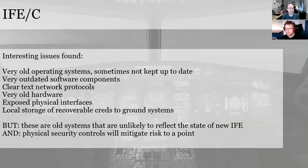Really, to sum up then, definitely really interesting things we found. Pretty much with most walks of operational technology, there's going to be outdated components, clear text protocols, lots of old hardware, things you can plug into, but you really shouldn't, unless you are researching a decommissioned aircraft. I think it's important, again, to say that these older systems probably don't reflect the current state of new IFE particularly. And of course, don't forget, we've got a fair number of physical security controls.